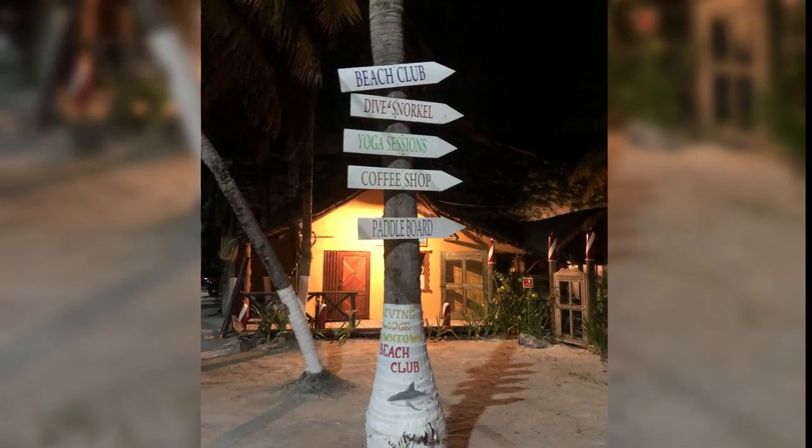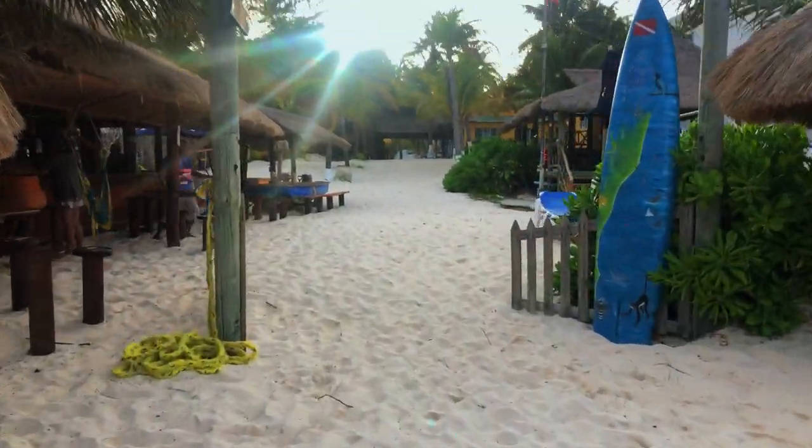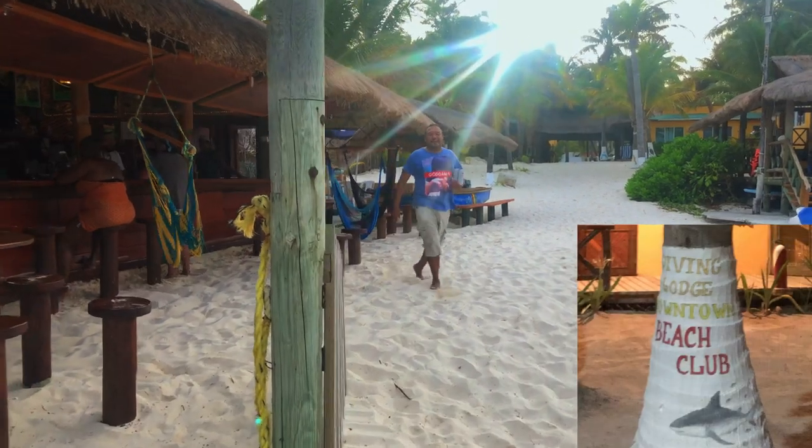Today we're going to explore some beach clubs, restaurants, and things to do around Puerto Morelos, a surprisingly chill beach town on the Mexican Caribbean. First stop is next door at the Diving Lodge downtown.